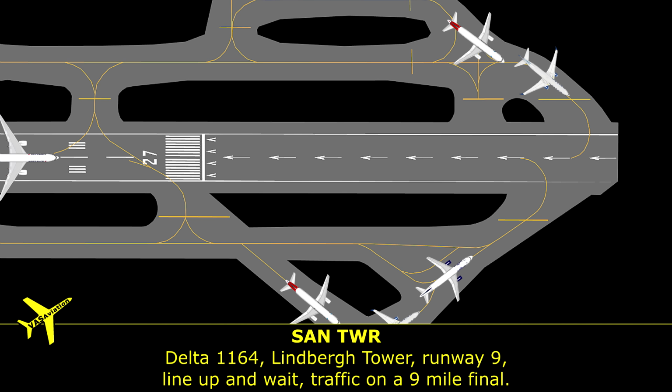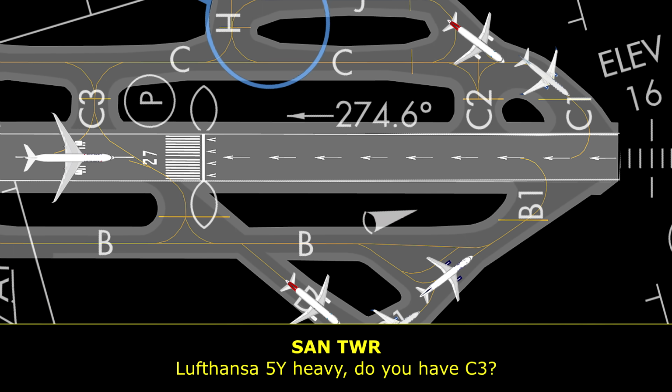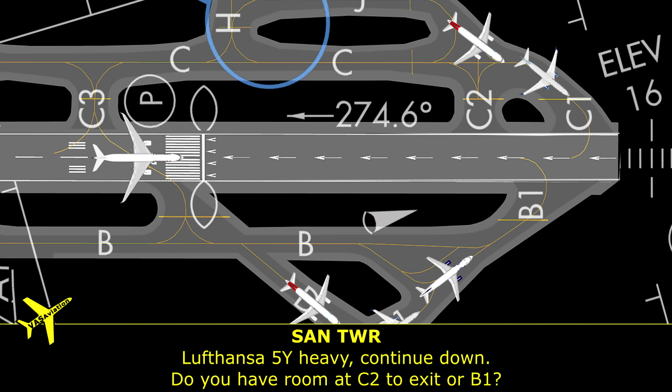Delta 1164, Limerick Tower, runway 9, line up and wait, traffic on the 9-mile final. Line up and wait, runway 9, Delta 1164. Lufthansa 5 Yankee Heavy. Do you have Charlie 3? Negative, 5 Yankee.